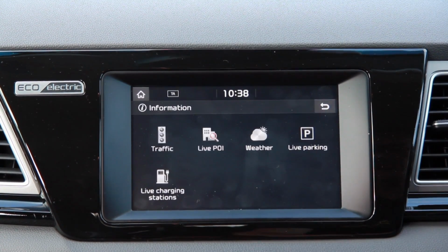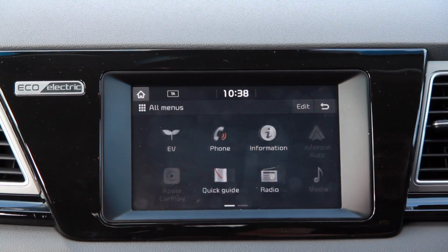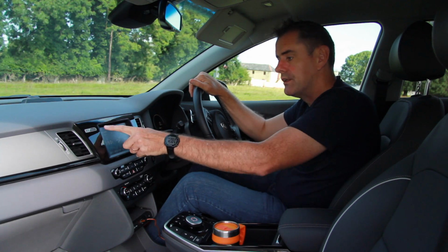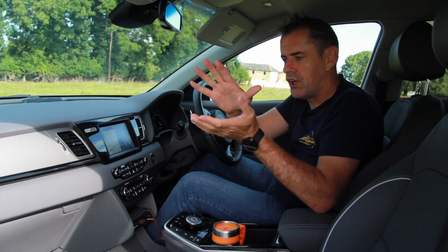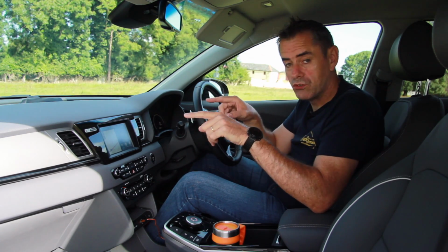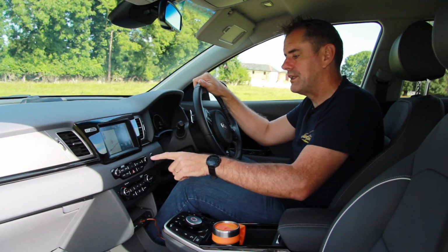Radio media is here, so that's pretty straightforward. You just click into that and do what you want. Beside that is all menus, which takes you to a bigger screen, which shows you every possible menu you can have, including the climate control, which is available as a touchscreen. All the modern electric cars have a fairly clever thing. They shut off the air conditioning in every other part of the car apart from the driver when those seatbelts aren't closed. So it's worth remembering that it's driver only, so it tries to save energy by doing that.